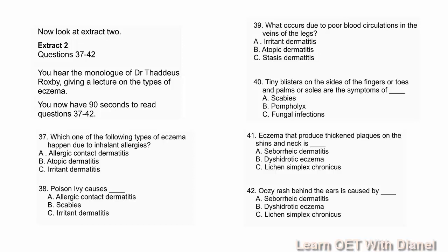itchy rash composed of tiny blisters on the sides of the fingers or toes and palms or soles. Lichen simplex chronicus produces thickened plaques of skin commonly found on the shins and neck. Nummular eczema is a non-specific term for coin-shaped plaques of scaling skin, most often on the lower legs of aged persons. In xerotic eczema, the skin will crack and ooze due to excessive dryness.